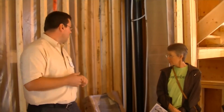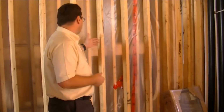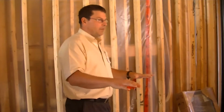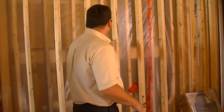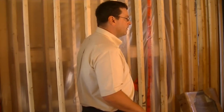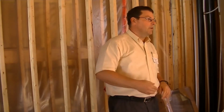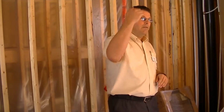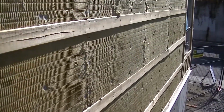Well, we're using Roxol, a lot of Roxol. There's Roxol in the party wall. There's R14. This is the party wall, so this is one unit. Through the party wall is another unit. So there'll be Roxol in there for sound attenuation and fire protection. And then there's Roxol in the exterior walls. It's an R22 bat. And then outside the sheathing there's R6 Roxol as well.